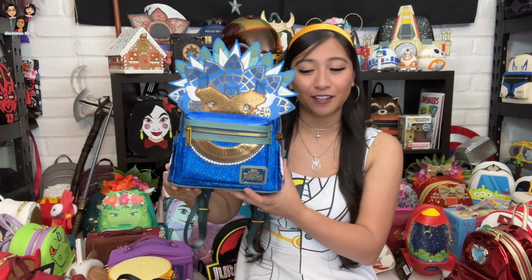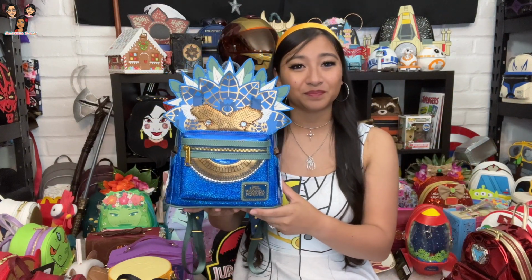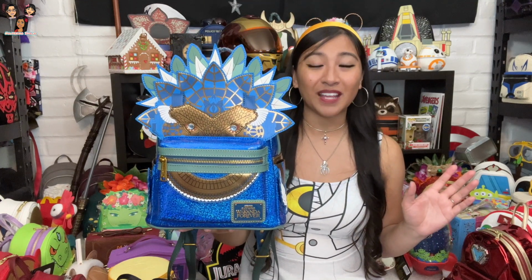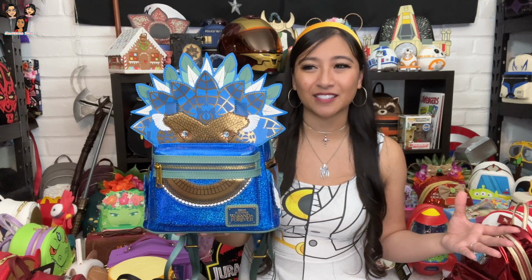But yeah, this one I just got fairly recently from them, and it is really pretty in person. So I'm gonna show you guys. If you're a fan of the new Black Panther, Wakanda Forever, this is the character of Namor, who is technically the villain in the story, right? But I think he's coming back too. I've heard spoilers that he's gonna be back in the next Avengers.